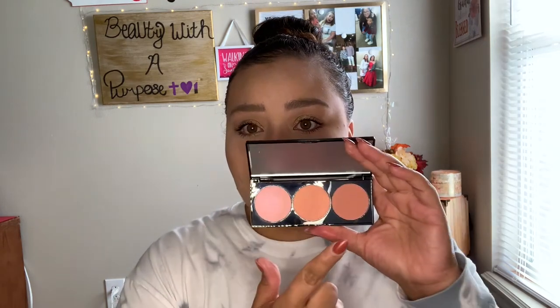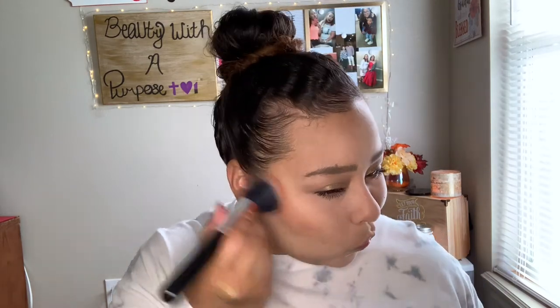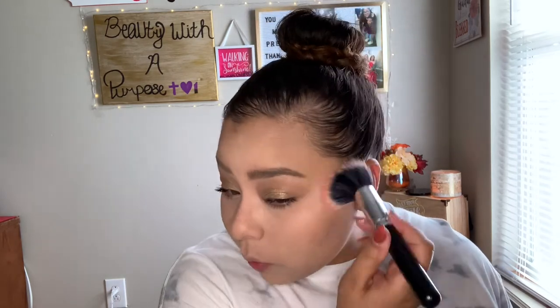So what we're gonna do is use the Betty Boop Cheek to Cheek Blush Palette. And we're gonna use this for our blush and our highlighter. I'm gonna use this one for blush today, and we're just gonna use our big duo fiber brush. Really pretty. That blush is really pretty.